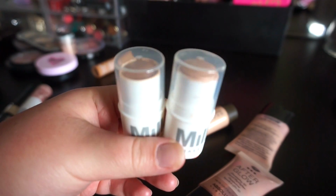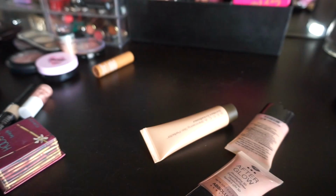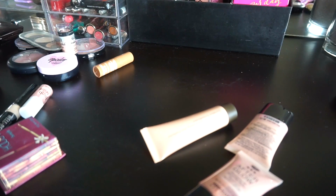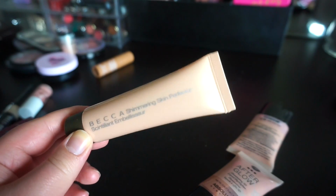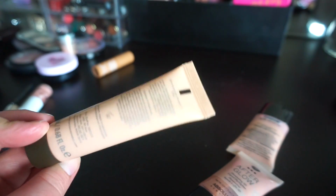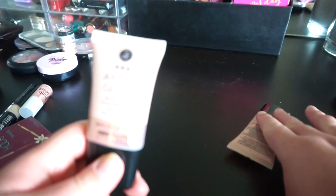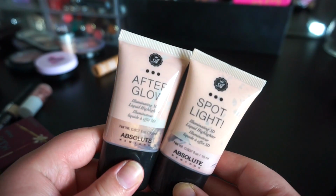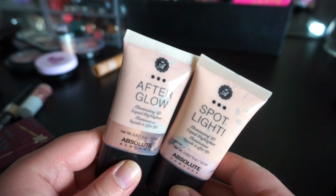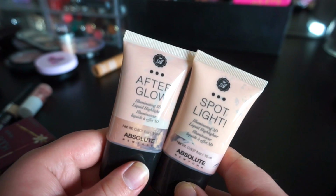Going to keep these little Milk Makeup highlight and contour sticks because I do really like them and I feel like they'll be fun for travel. Like if I'm going on a beach, like if I'm going on a warmer vacation. This is another one of the Becca Shimmering Skin Perfectors in the liquid formula, but this one is opal and I'm going to donate that as well. It's like brand new. I got it in a set. And then I think I'm also going to donate these Absolute Liquid Illuminators. I just don't reach for them. They're beautiful, but once again, I just don't find myself reaching for liquid highlighters.